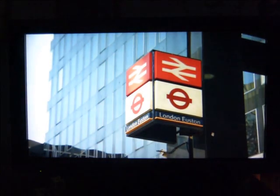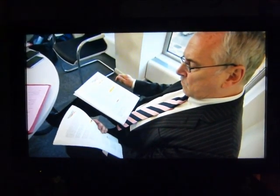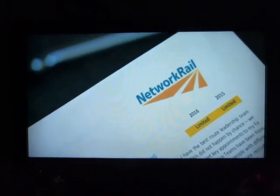At Network Rail's London headquarters, word of the test train has reached the very top. The railway is the heart of the British economy. It creates economic growth, it creates jobs, and it creates houses. And people have to travel in order to do that.